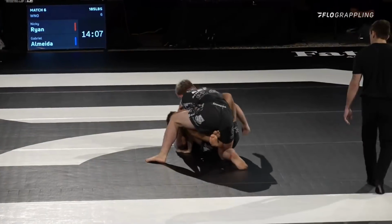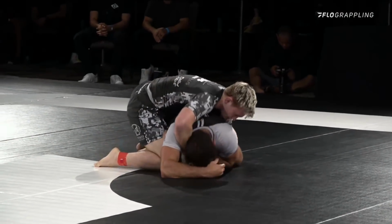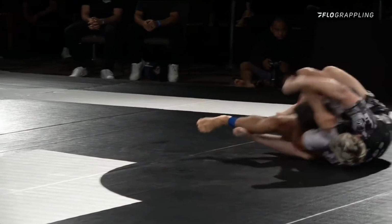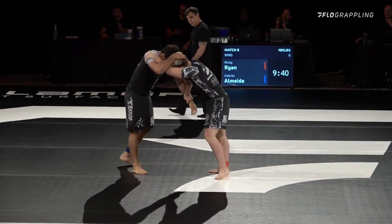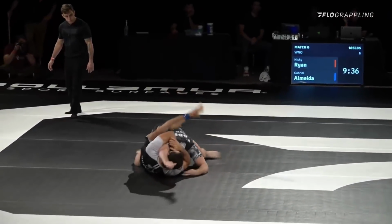But I personally believe that if Nicky trained in a 15-minute match with Gabriel in the gym, he would submit him multiple times. So I think this is closer to what I see in training every day, but I still think there's a ways to go before you see the true potential of Nicky Ryan. What do you make of this scenario where Nicky got the back twice in this match and lost that position? That's relatively unusual and something that I know high-level grapplers hate, is moving backwards, having to reset. What do you make of that?